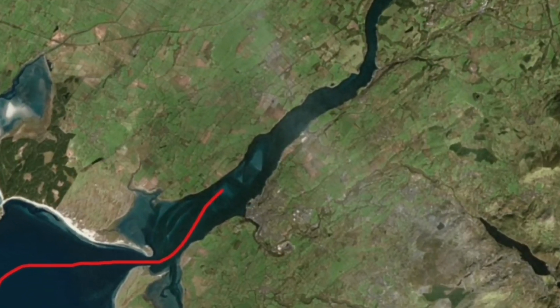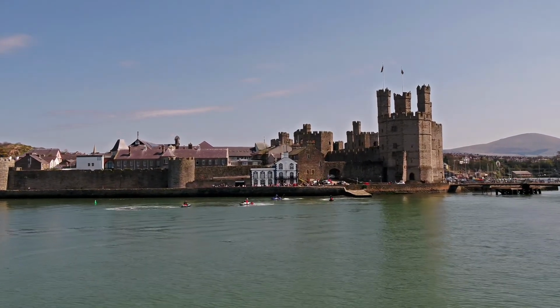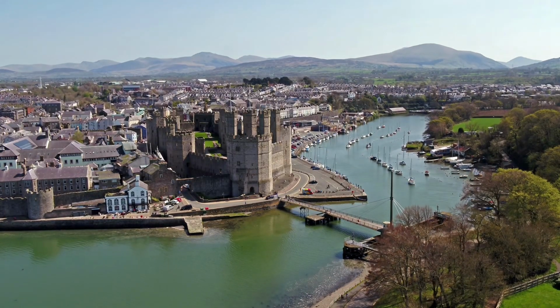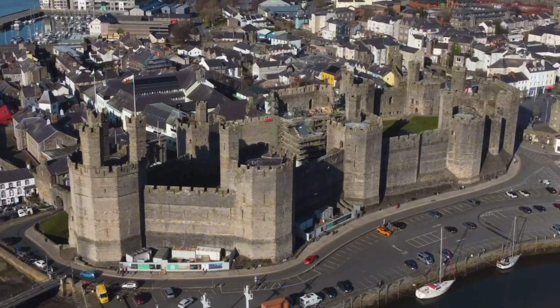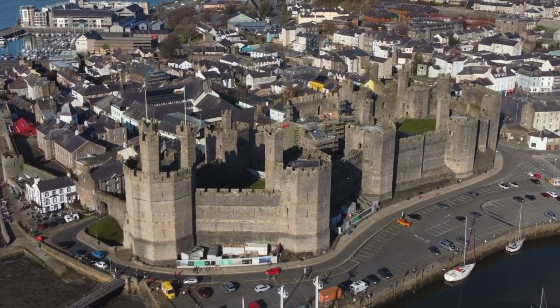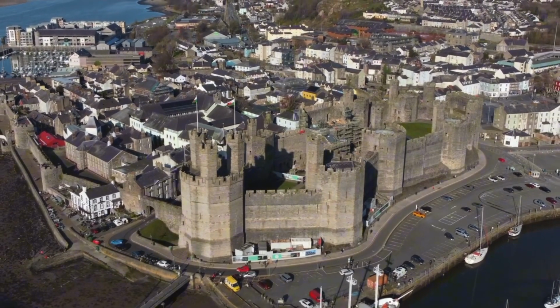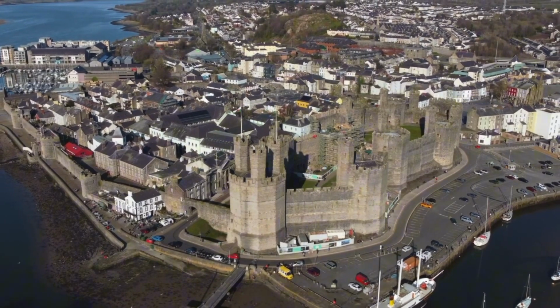Here we are, coming past Caernarfon Castle, which rises majestically over the River Seiont. This is a symbol of medieval power, built by King Edward I in the late 13th century. This is a formidable fortress, and it was designed to secure English rule in Wales. Its unique polygonal towers and strategic location made it a key stronghold during the conquest of Wales. And today, it stands as a UNESCO World Heritage Site, echoing the rich history of a bygone era.